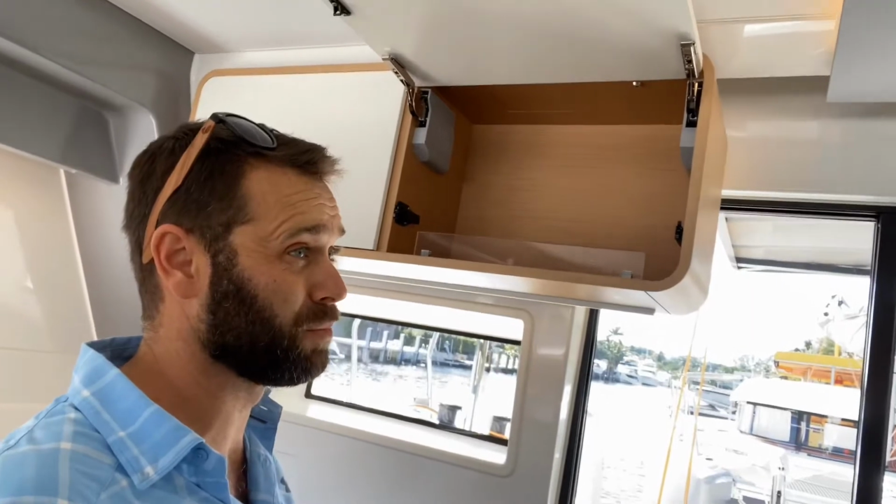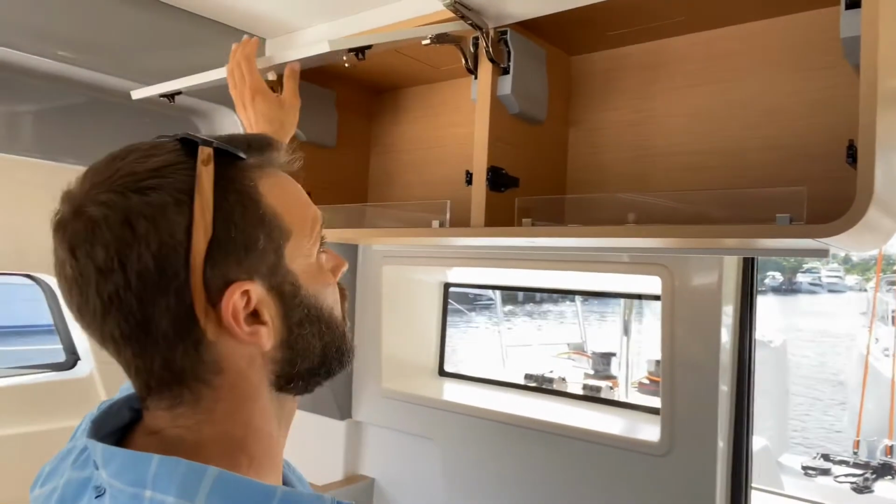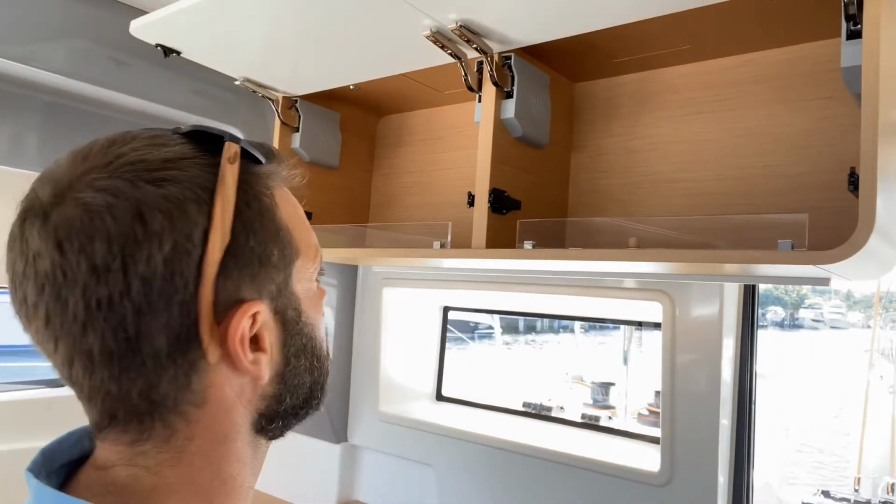Talking maybe about a couple bottles of booze, right? You don't want to spill that stuff. But you put it right up here. Look how simple this is. It's beautiful. Easy to open, easy to close, nice and safe.